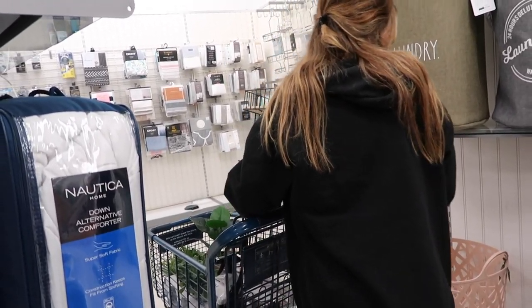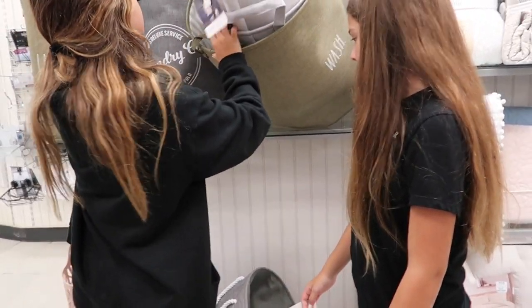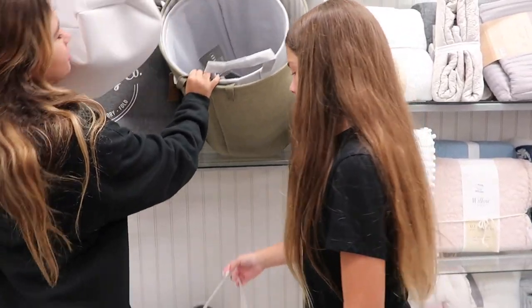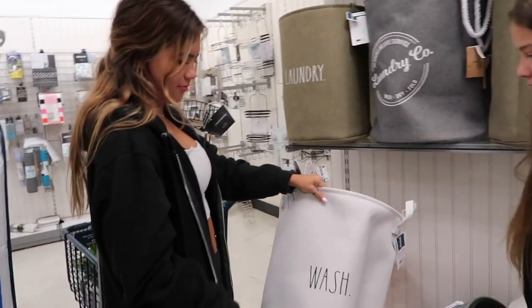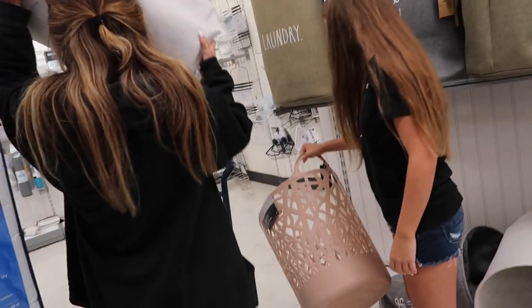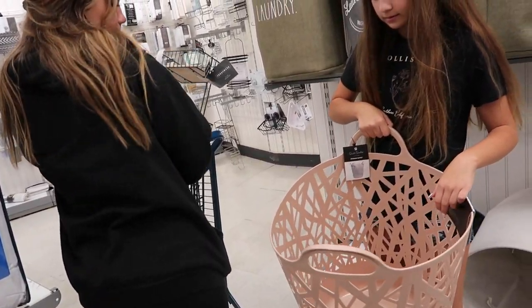You have a little box in your bag. I like this pink one though. Grab that one, it matches your chair. It's gonna be next to your chair. It's very simple. It says wash. Emily, I like that one because it can be next to your chair.